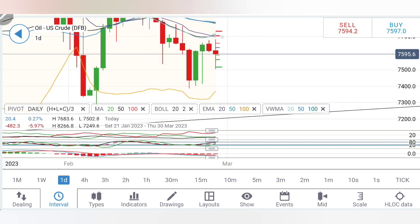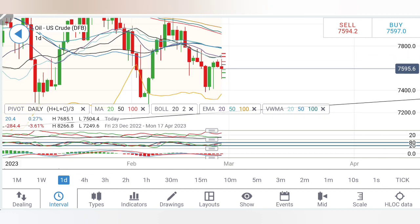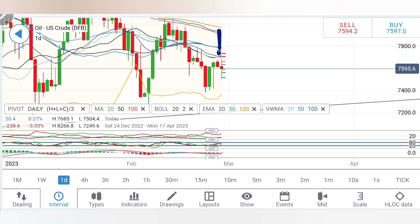On the upside, it has to break past 77. Now see, on the daily chart, there is also the 20 period moving average, which is going to give it a very, very good resistance. Right now, if you look at all the 20, 50, 100 period moving averages, they are trading with divergence, and if you look at the 20 period specifically, it is trying to converge a bit.